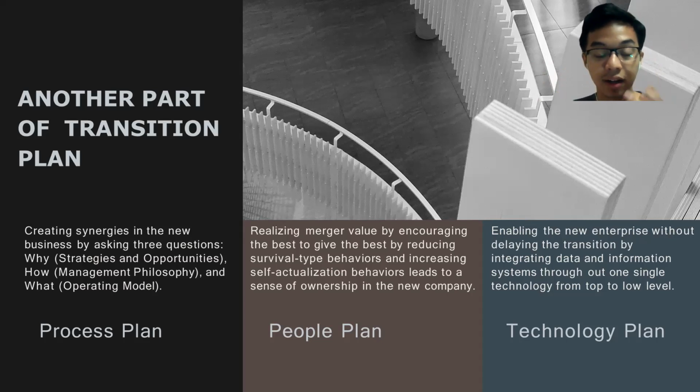people there. The last part is about the operation model, that's the business process that we want to implement. What kind of things that we should implement, what kind of things that we should take, what kind of things that we should take out, and so on.